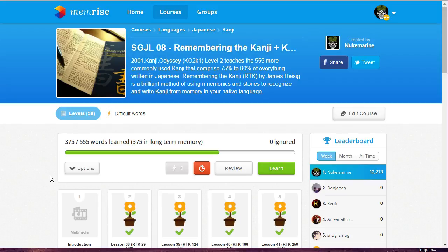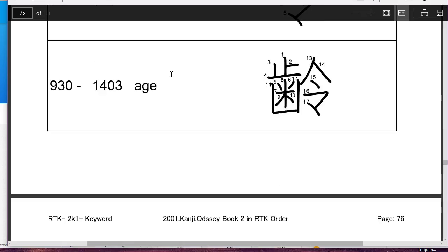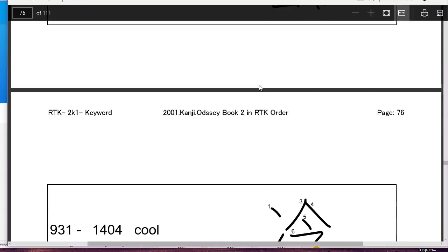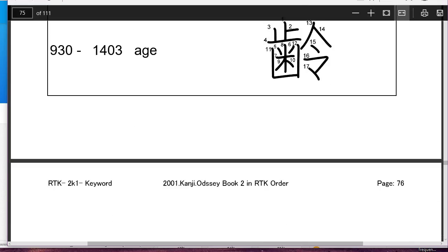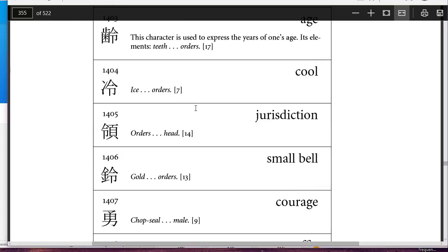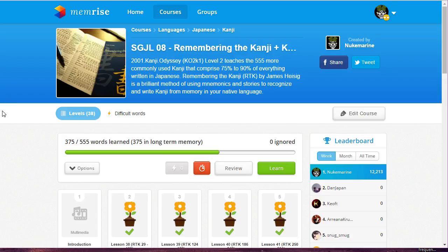Alrighty, cool. Alright, let's get this done. So I've got everything. Let's see, we're going to start with, okay, cool. Okay, so we got orders. Okay, we got you, and we are on, there we go, age, right there. Alright, that looks good. Guess I can begin. Get the time going. Alright, so the time is now 1 hour, 12 minutes, 30 seconds. It is the 30th.